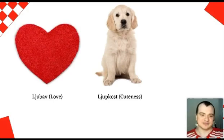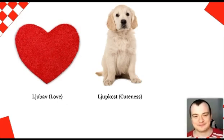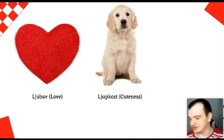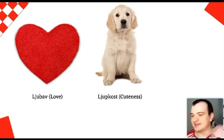But let's take a look at some examples here regardless. Lyubav, love. Ljupkost, cuteness. Ljubljana. Exactly. Once again, sometimes people have trouble with this one if they're beginners in the Croatian language because there isn't really a true example of it in the English language. But do try to make it sound out.